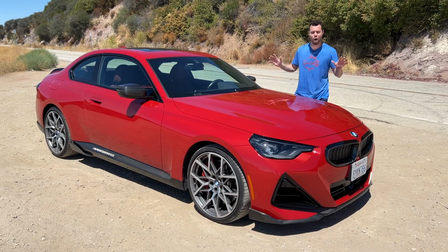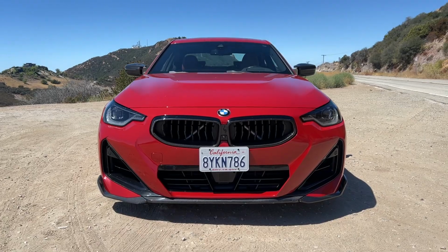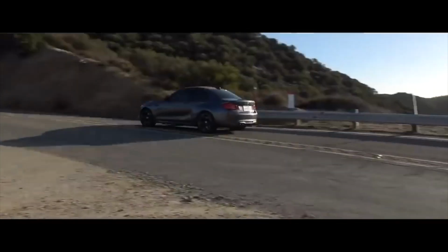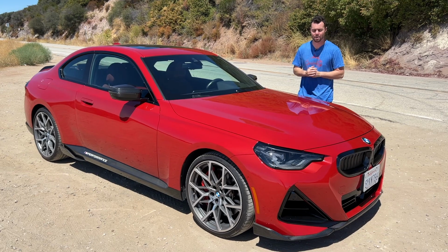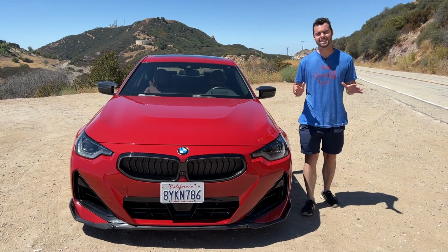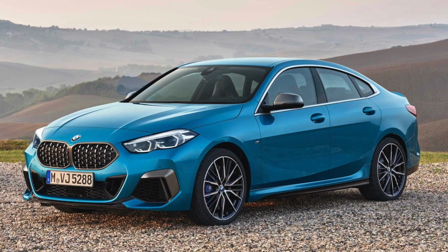Next to me is the all-new BMW 2 Series, and it's impressively quick. In fact, it's actually faster than the last generation M2 Competition from 0 to 60 miles an hour. So what is the new 2 Series like to drive? Let's find out. The new 2 Series is offered in both coupe and Grand Coupe, aka sedan form.